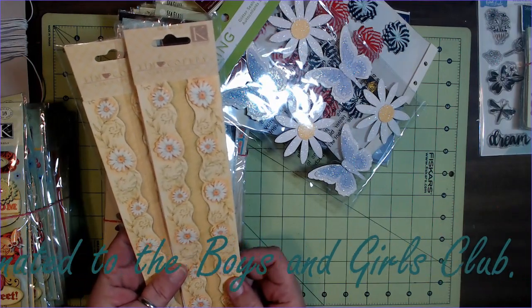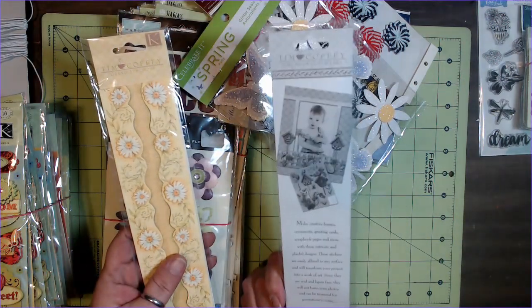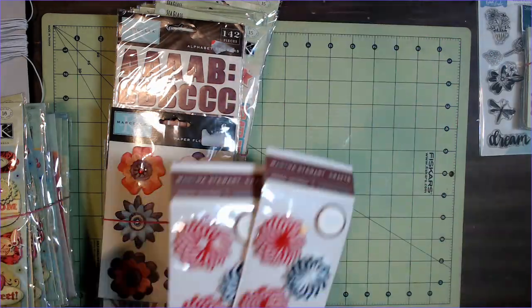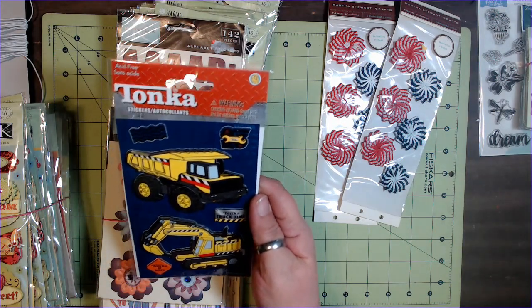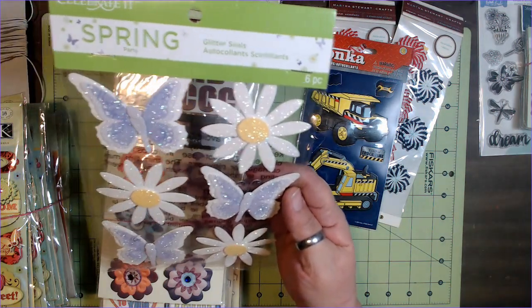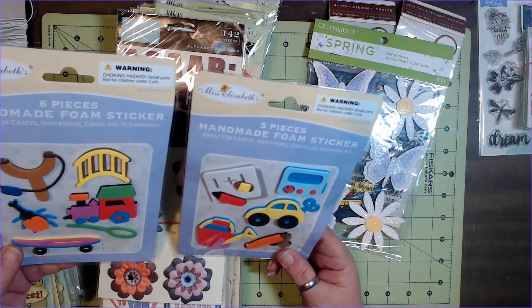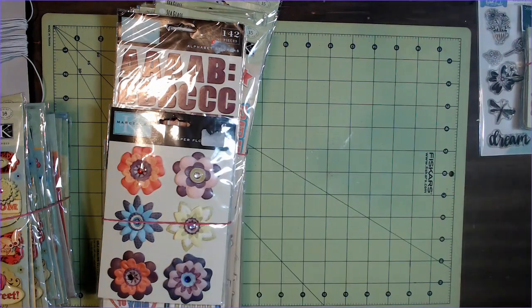These are Tim Coffee Cane Company grand adhesions. There's 2 borders in here. They're dimensionals, and there's 2 borders in each one. Very cute. And there was a couple of things of Martha Stewart, these little pieces here. Look at those. Aren't those adorable? Little Tonka trucks, right? They had these spring butterflies. And then these 2 sets here. These are Miss Elizabeth's 5-piece and 6-piece handmade foam stickers. And I just think they're stinking cute. So I grabbed those out of the box because, well, you know, we got to save the good stuff, right?